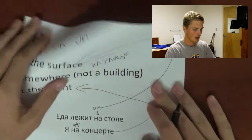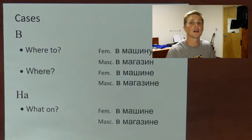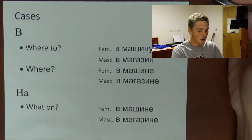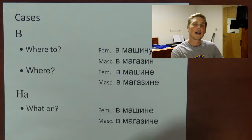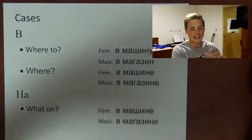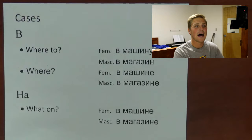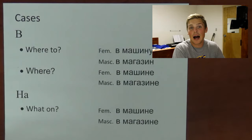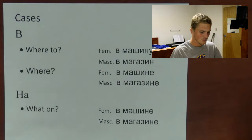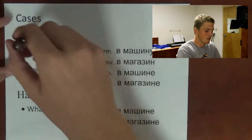All right? Now let's look at the cases and how these prepositions are going to change the nouns that are going to go after them. Unfortunately, with these prepositions, we don't use nouns in an infinitive form. We change them. I guess that you learned that already. The Russians love to change the words and their endings, prefixes, whatever. That's how we operate. I can't do anything with that. So stick to this right here. We're going to have two different meanings of the preposition.